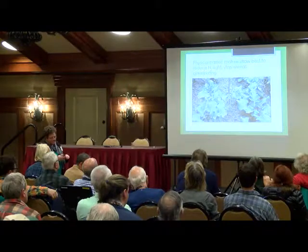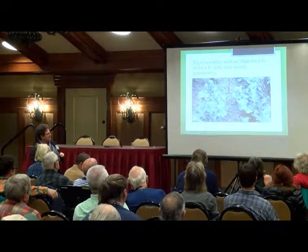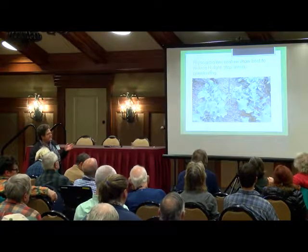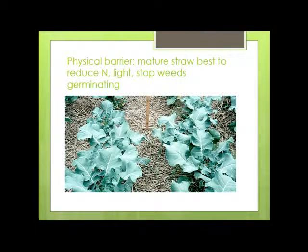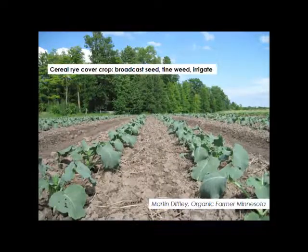So in terms of weed control, this low quality biomass you've been hearing about that has less nitrogen in it can act as a good weed barrier. Otherwise, in this case, we might be feeding the weeds. That wouldn't be good. So we want to use something that's more mature and more of a grass to get some control. Stop weeds from germinating because they don't have the light. They need to have that light to germinate. So here's a couple examples.